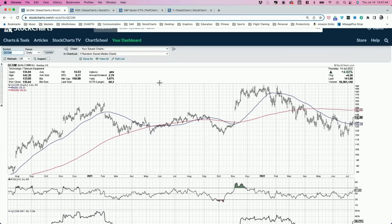I did want to talk about Qualcomm. Technology, as I mentioned, is the number one sector. Qualcomm's actually up almost 5% today. It's an interesting chart. And when I'm looking at technology, I'm drawn to charts like Qualcomm, charts like Apple. There are plenty of charts just going down and to the right.